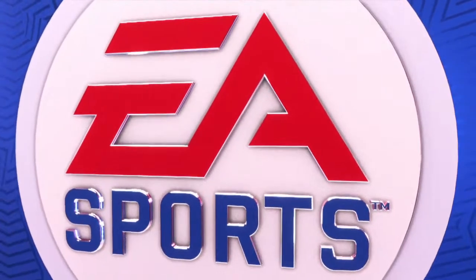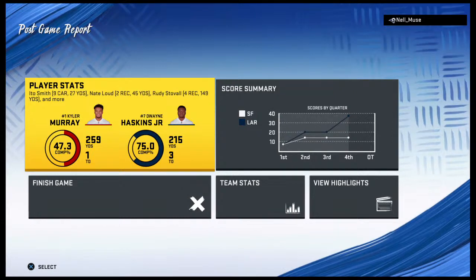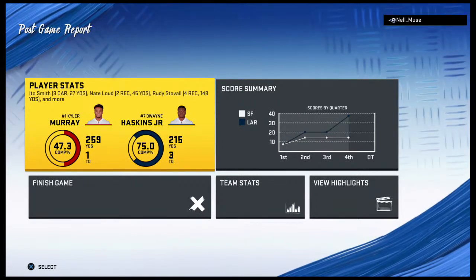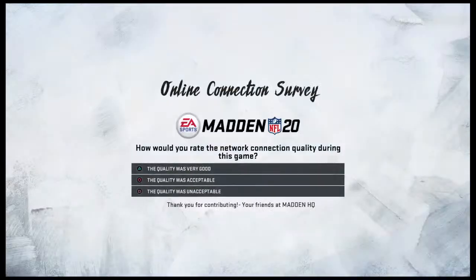So for L.A., their winning ways continue as they get it up to 7-0. And they'll get a few extra days to get ready for next week where they take on the Seattle Seahawks. Meanwhile, for the 49ers, the loss drops them back to 4-3 so far. And they'll get an extra week to think about it as the midseason bye might be coming.